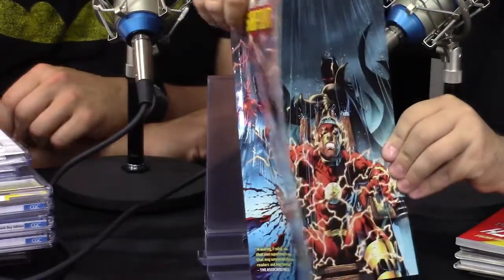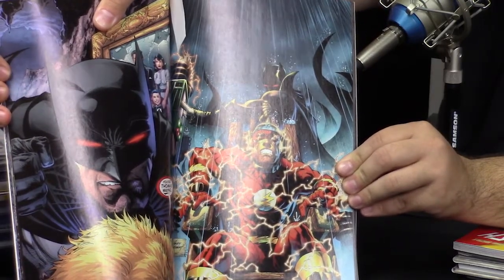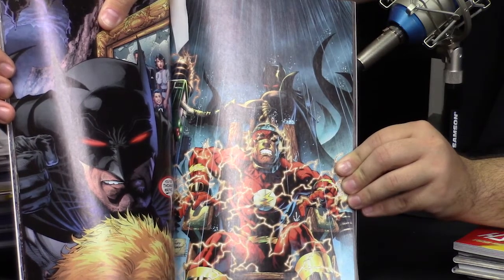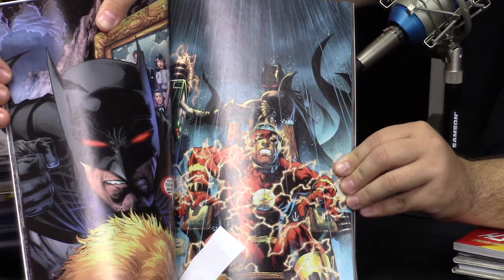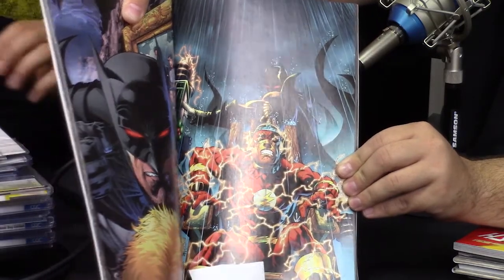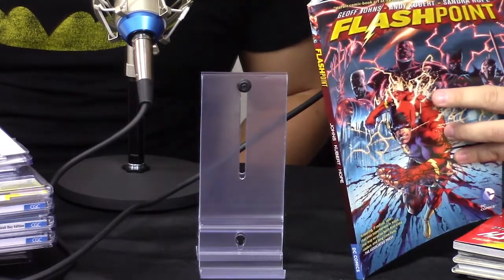But here's some artwork that I just absolutely love. Here's a shot with the Thomas Wayne Batman, spoilers, I guess, kind of electrocuting the Flash, our Barry Allen. Barry's trying to jumpstart his getting back into the Speed Force, and he's trying to replicate an electric shock. So, of course, the easiest way to do that in the comics is to electrify him, put him in the chair. I just think that's a beautiful shot.